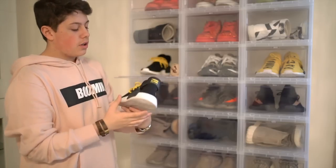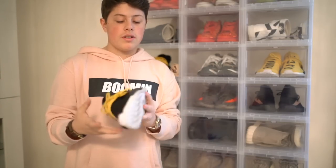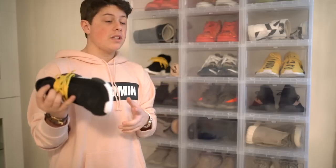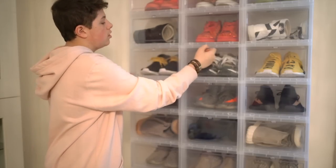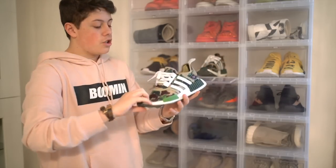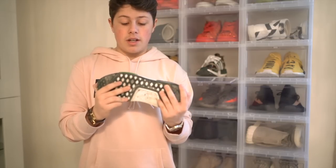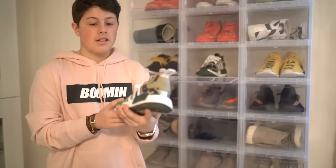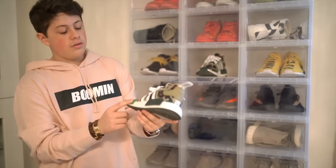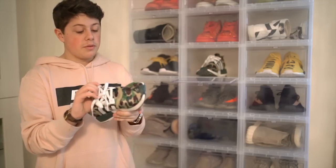Pharrell. Shout out to Pharrell. Black Human Races. Clean shoe. Wear them all the time. Matches with basically anything, especially if you put the black laces on. Super hypey shoe. Started out as a rumor, but here they are and they're really dope. I can't believe I spent that much money on a pair of NMDs, to be honest, especially since, do you see how messed up they get, and I don't even know how to fix that, but whatever.